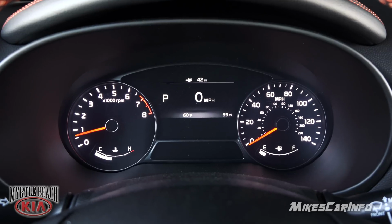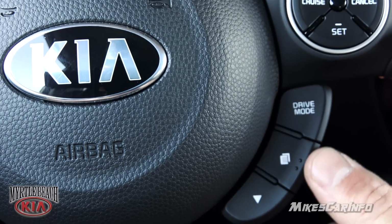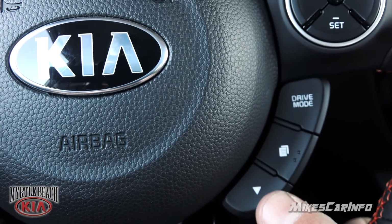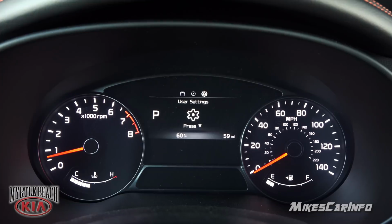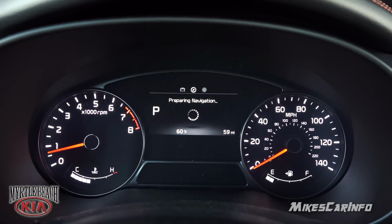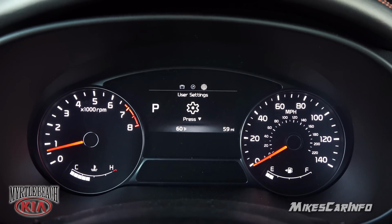Okay, so in the center screen, using these buttons I mentioned before, this is for different pages, and this is for going down. This is kind of over. I'll show you. So pushing the pages, you can see at the top it has these three selections. First is your information screen. The next will be your navigation, which is not installed yet. And this is your user settings.